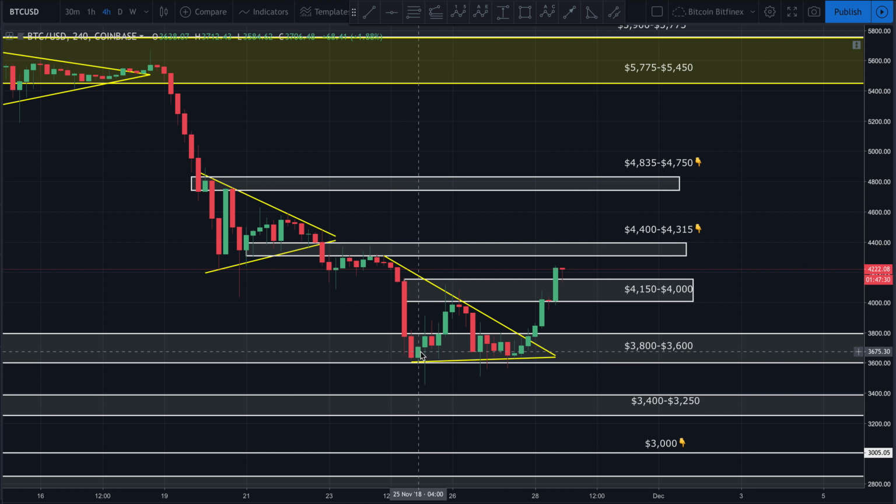Remember when price was back here, I was telling you we were seeing a lot of weakness. We were like catching a falling knife. You never want to go in and try to catch it. That knife finally found a spot to plant itself, at least temporarily. And of course, I told you guys yesterday that we were seeing a little bit of bullish momentum.